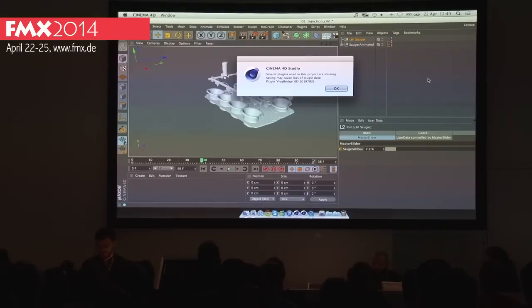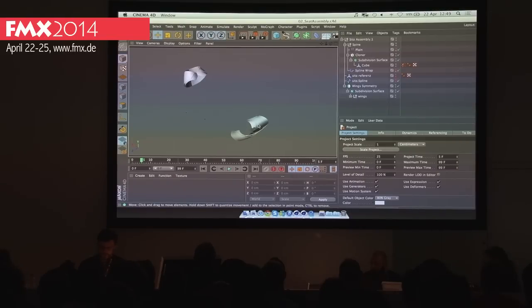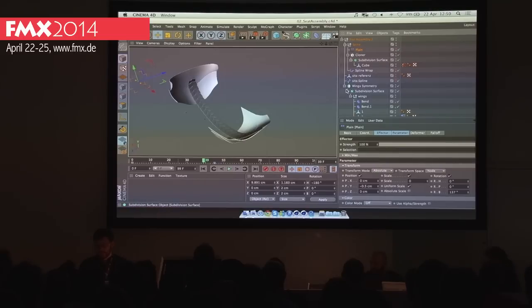Seat assembly was a bit different. This one doesn't have any sliders because the scene was finished already and we just needed a seat that is assembling. And this was done using MoGraph mostly. The bending of the shells is done by a bend deformer, which sits in here. That is just bending the shells outside, and everything that is created in the middle, like the spine and also the bigger shells, is animated using a plane effector.